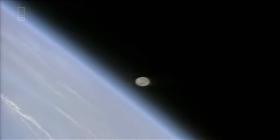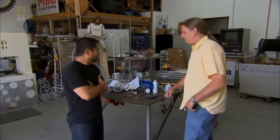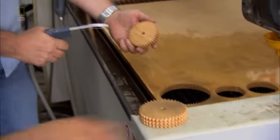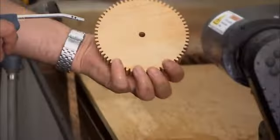The moon moves at changing speeds. How would they have done that in gearing and programmed that into the machine? That's the interesting thing, isn't it? Yeah. It's one of the most intricate sections of the entire device. So intricate that Chris and Maris decide to go back to wood before attempting to make it in aluminium.